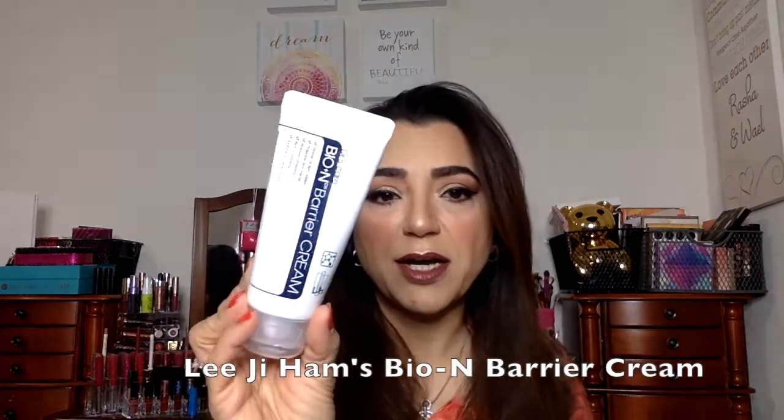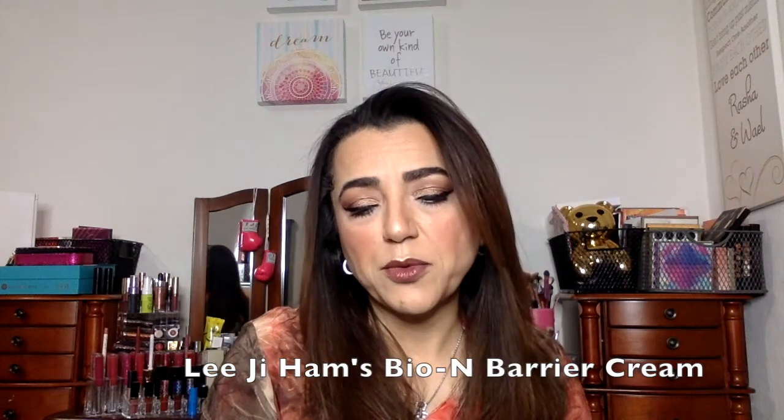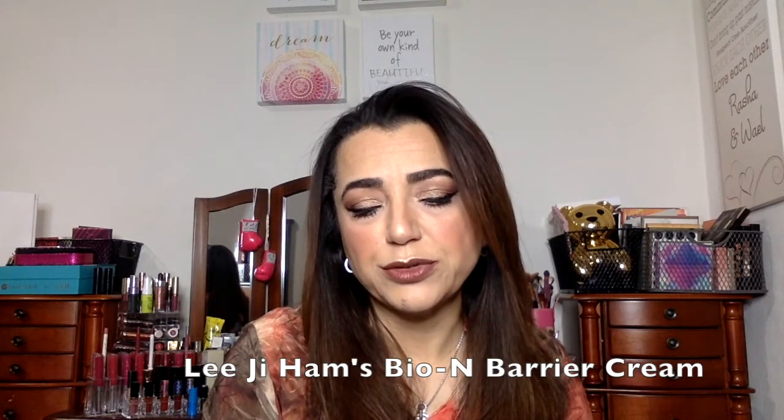And you can see I've been using it day and night for a good 2 weeks right now, and I haven't skipped it once. So I'm loving this toner. Next is the cream, which is Doctor's Care Bio and CH Barrier Cream. And again, it has the same things that were said on the other one: mineral oil non-added, protective skin barrier, moisture protecting, rich in nutrients, soothing for sensitive skin.